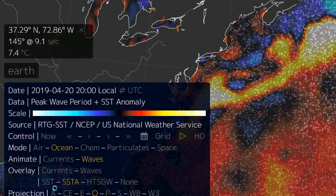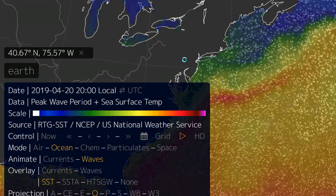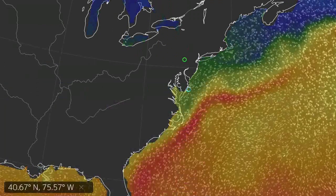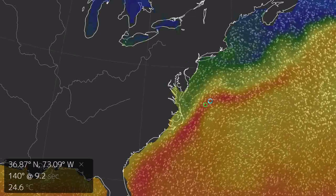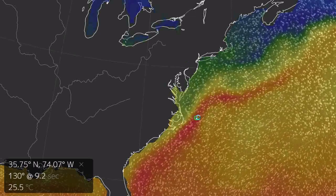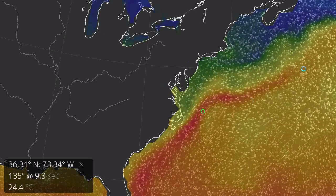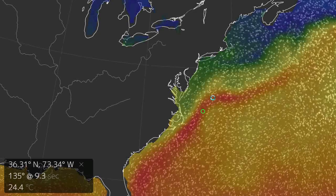And if we look at the actual sea surface temperatures in this area, let's put it right over here. Look at that, 24.6, 24.5, 25.5. So 25 degrees Celsius, how much is that? Let's put it into our little calculator here and see what it is. 77 degrees Fahrenheit. So water temperature is just a few degrees shy of 80 degrees in this area right here.